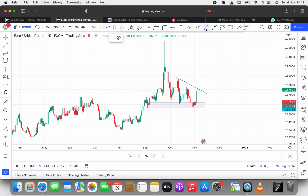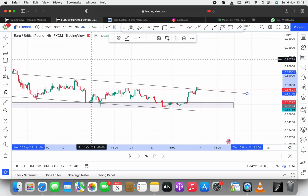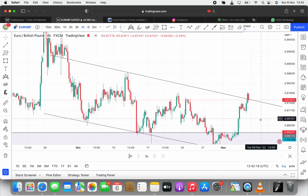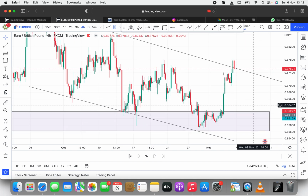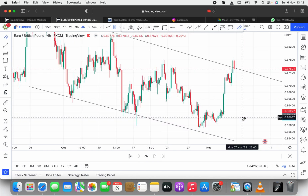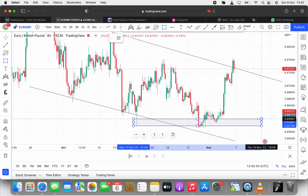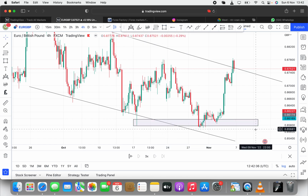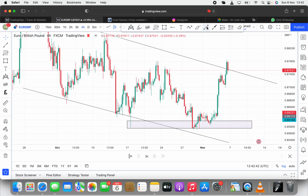What pattern is this? Let me see. It's a downtrend. Go to the 4 hour time frame. So I see Euro Pound dropping to the downside. So this level has been respected. Now it would drop, right?